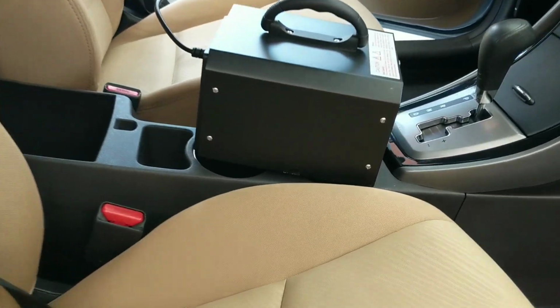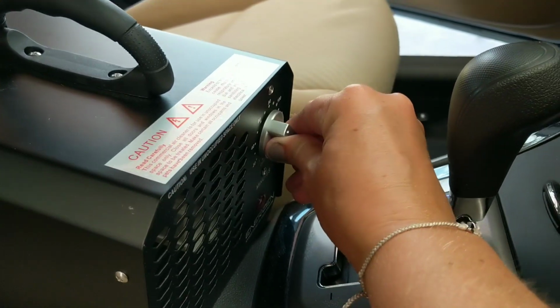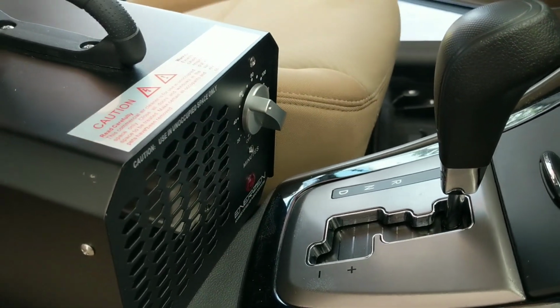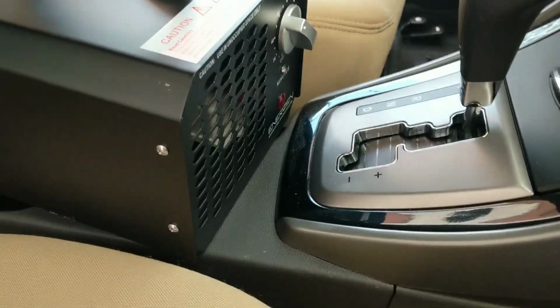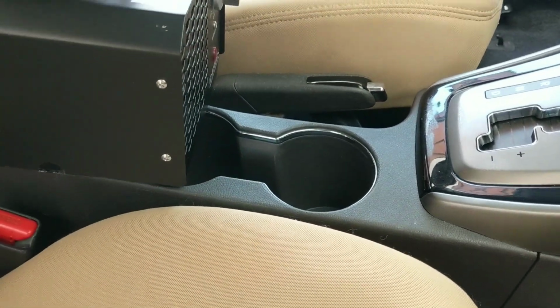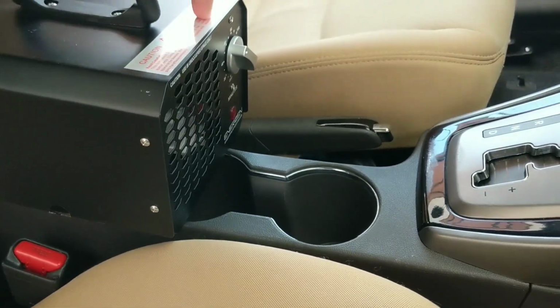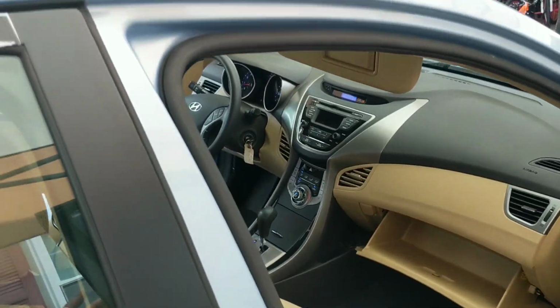Alright, so what we're going to do, I don't have this on yet. We are going to do a 60-minute treatment. I start out at an hour, and then I air out for an hour. Assess, see if you need to go further. You want to have it centrally located in the vehicle. So we've got it on, it's just not plugged in. As soon as we plug it in, it will turn on.